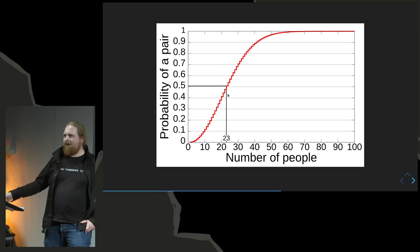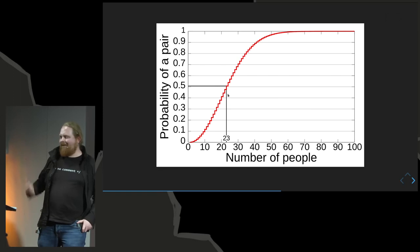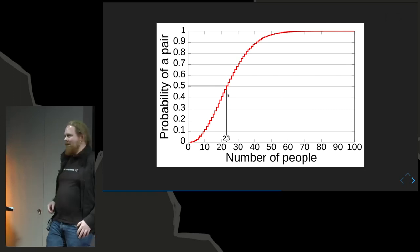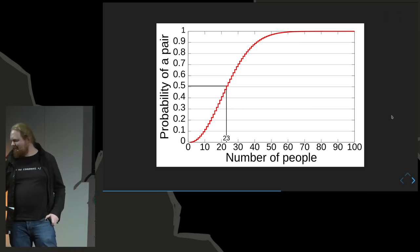So if you want, I don't know if you want, you can try to see if that's actually the case in your group and try to find the people who have birthday on the same day, like group by month or something. We're not going to orchestrate that. But I find this result interesting.